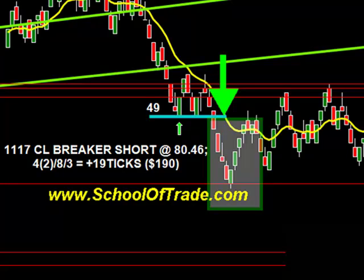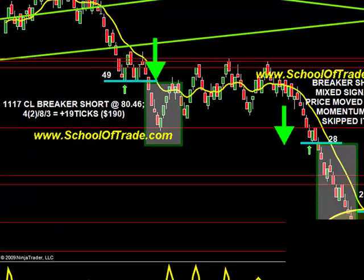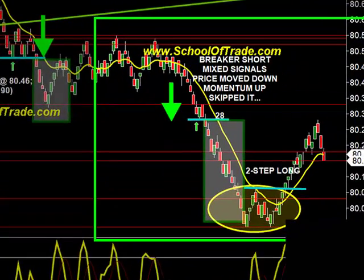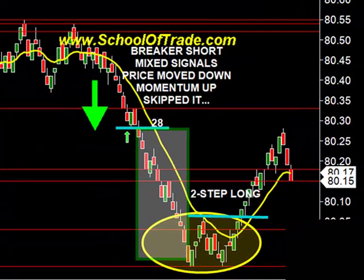Filled at 46. We got 4 ticks, 8 ticks, and 3 ticks, and of course 19 ticks there total, for a total of 190 there. So there's your one trade we took today. Now we had another pattern develop only about 5 minutes later. Just after 11:30 here, 11:35, we saw tons of volume come in at 11:30 as we usually do. We broke below this 80.35 level. We made that swing low there at 80.28, and we broke below that swing low for this breaker short setup.